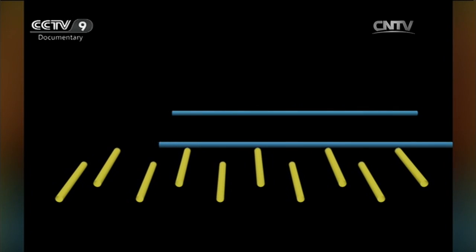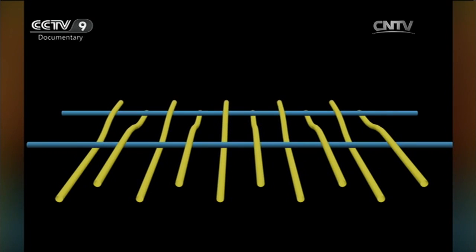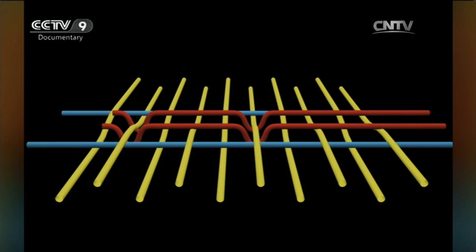The most difficult part of making golden velvet embroidery is creating the velvet effect. The horizontal threads have to be wrapped around vertical threads, spaced 3 millimeters apart. This needs to be done with total accuracy to form the 3-dimensional texture.